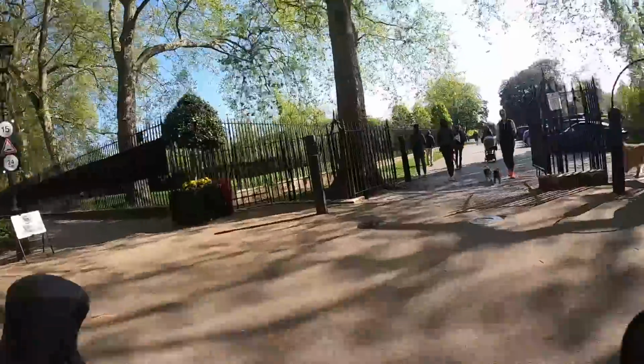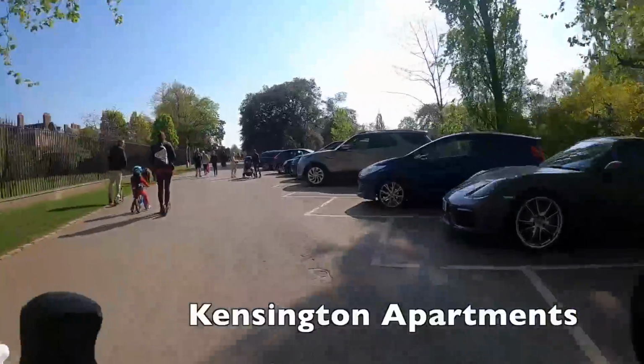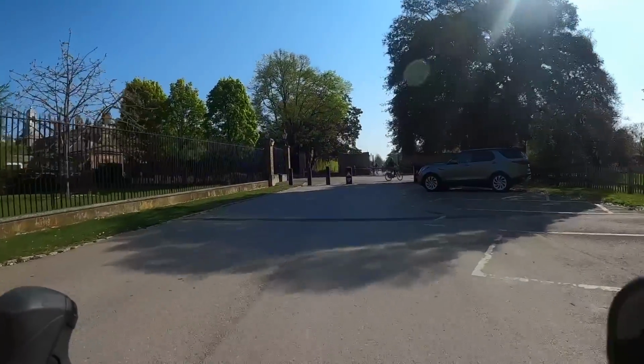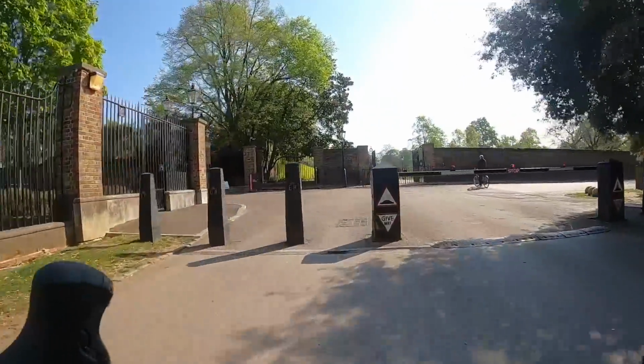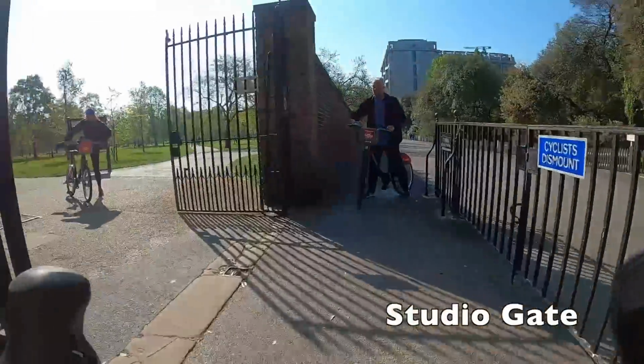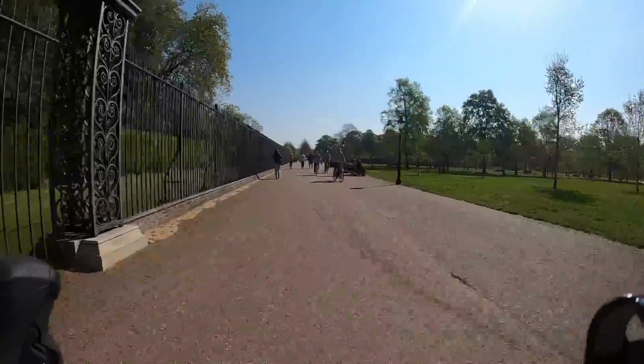But we're not going up it today, we're turning right into Kensington Apartments, which is a little car park opposite Kensington Palace. That's on the left there. That's a royal residence, which is the official residence of the Prince of Wales. Be careful as you cycle around this chicane and consider dismounting if it's busy.